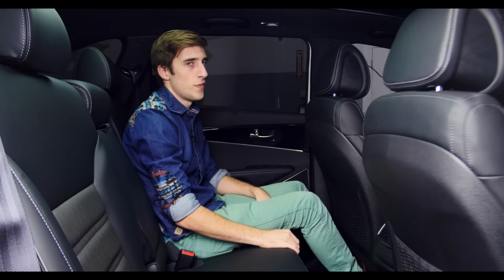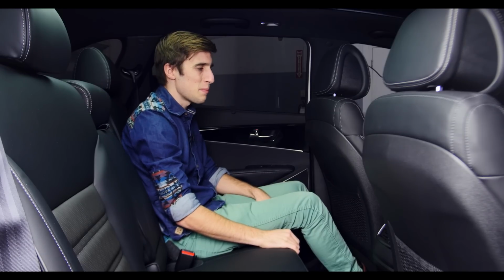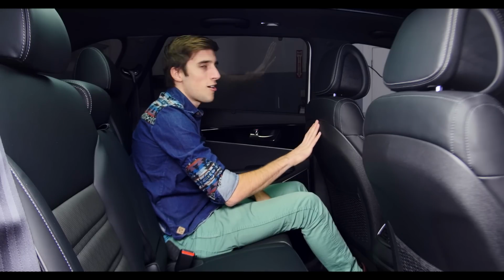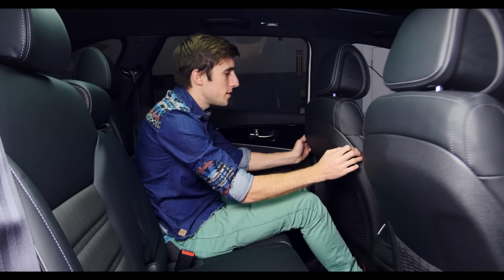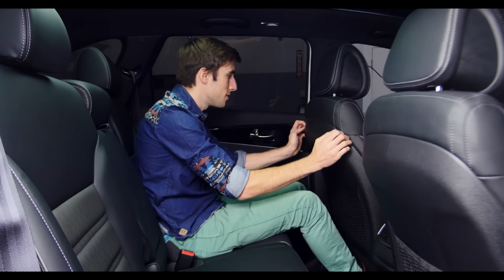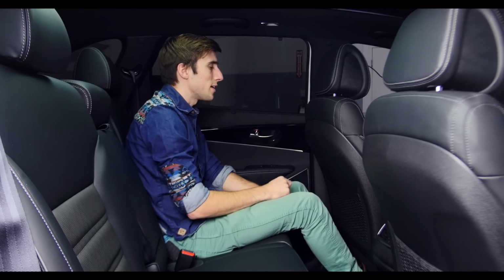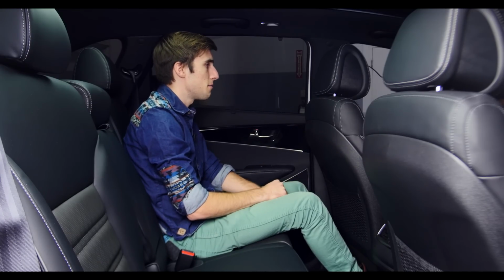One thing that I feel like maybe could have been done a little bit better are the kick plates on the seats. They're really hard plastic. If this is easily replaceable or something, then maybe that's a different story, but I just think that's one of the small details that they could have done a bit better.